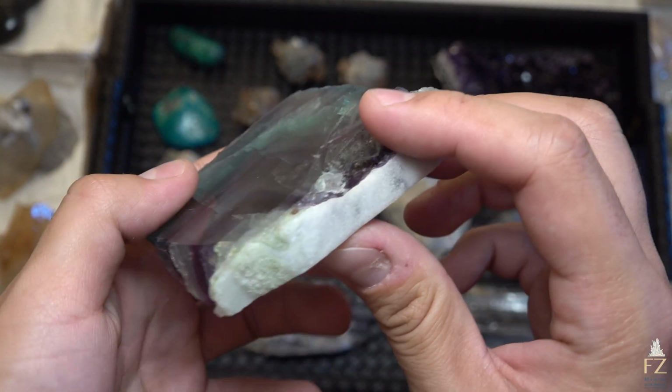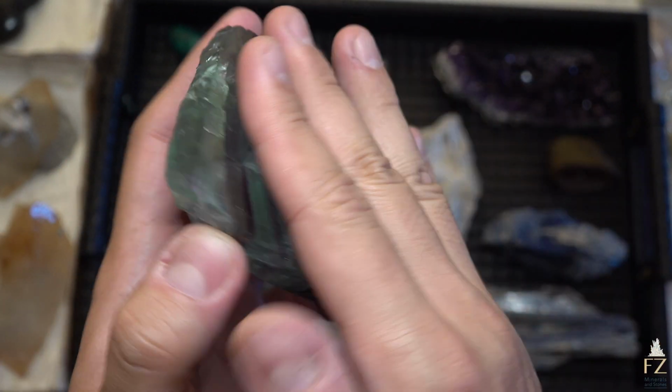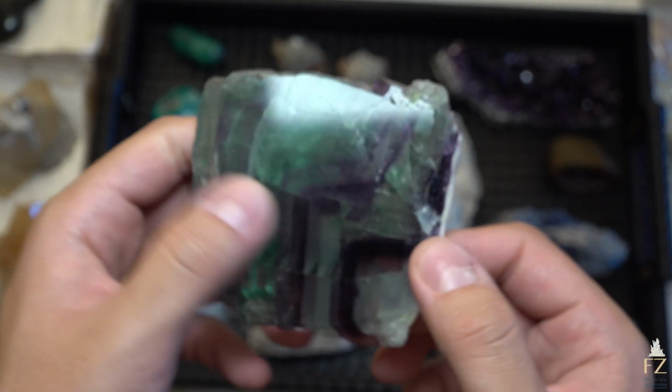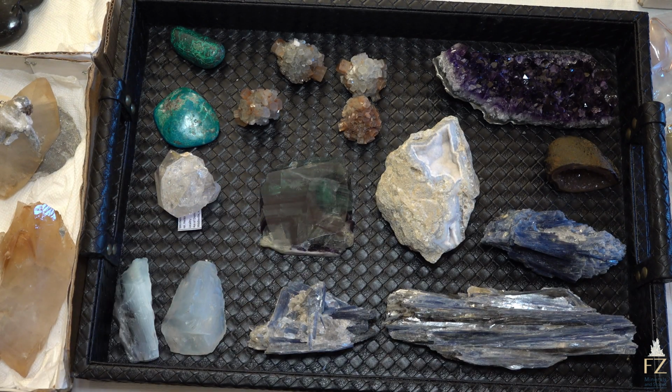This slab is just stunning. It's just gorgeous. And again, polished on the faces, left raw on the sides. So that's some nice stuff. It's really cool. Fluorite's all about emanation and flowing.